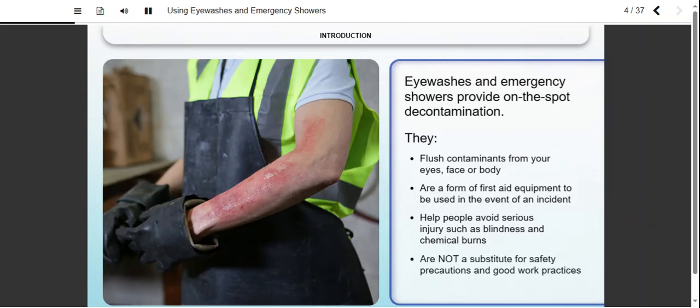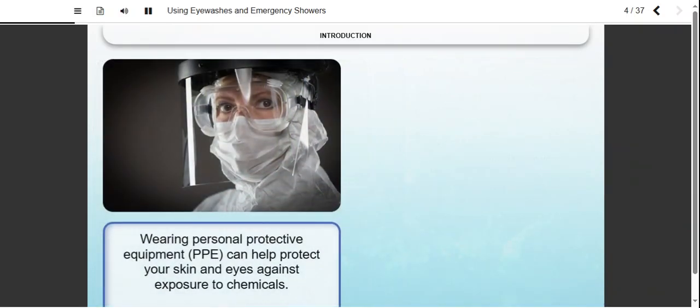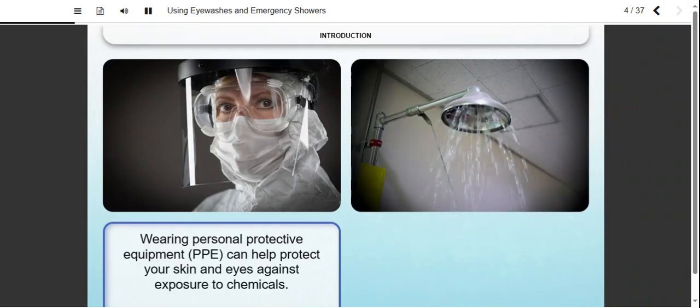Please note that they are not a substitute for safety precautions and good work practices. Wearing personal protective equipment, or PPE, such as face shields, safety glasses or goggles, and an apron can help protect your skin and eyes against exposure to chemicals should an accidental release occur.